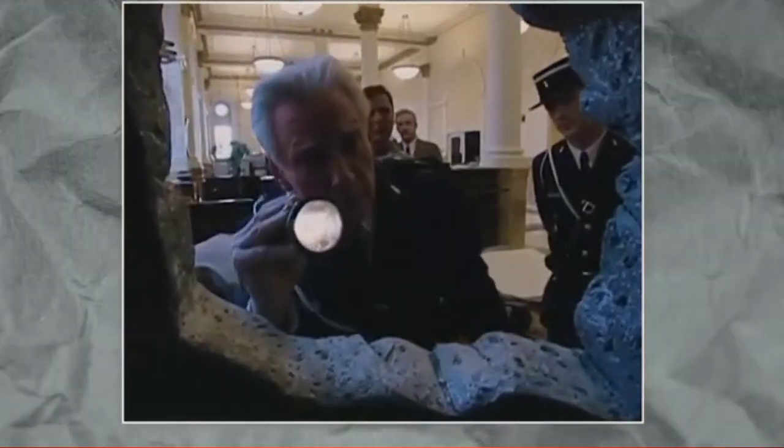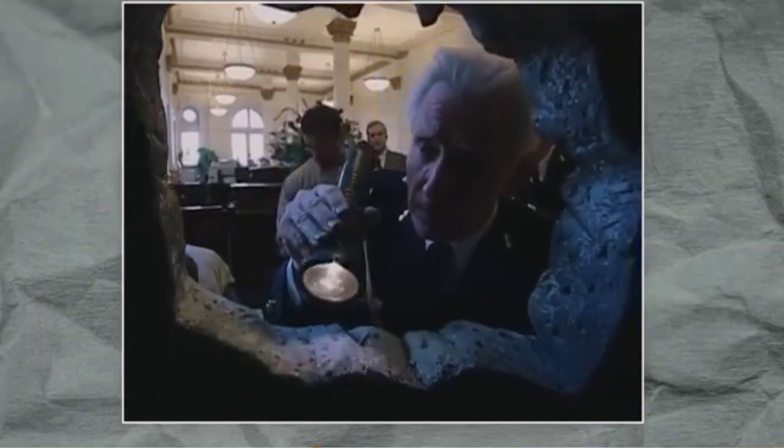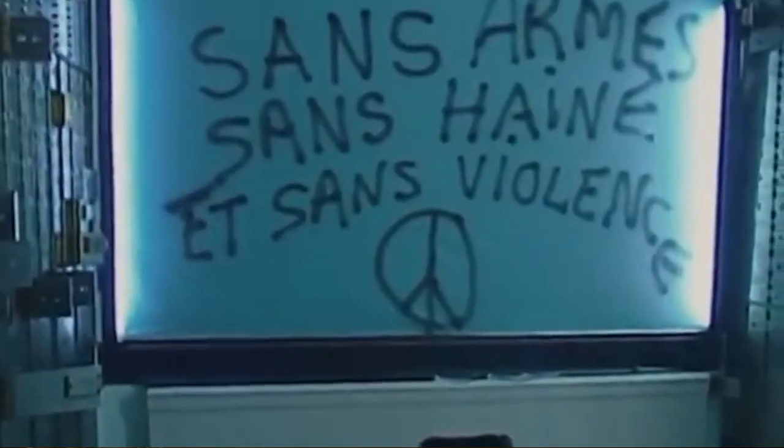Some lockers were broken while others were left open. And the most interesting thing, these famous words were written with spray paint on the vault's wall. The English translation of those words is, "Without arms, without hate, and without violence." Just as the bank staff was regaining their composure, they discovered a tunnel had been dug beneath the vault floor.